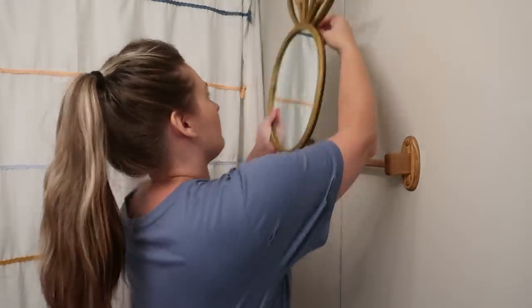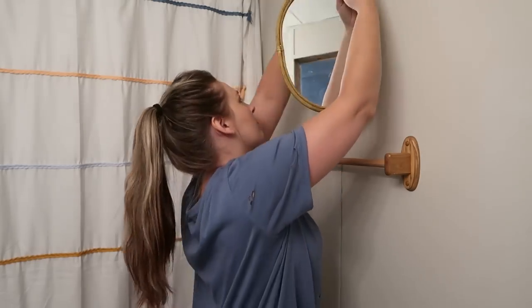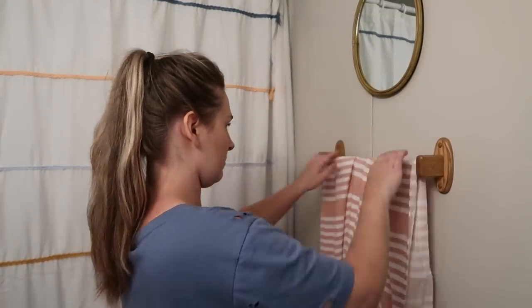So I recently got this super cute pineapple mirror. I shared this in one of my last videos. I love this mirror. It is so cute. It's a rattan mirror, but it's such a cute decoration to go over the hand towel rack right here. And I actually have three hand towels that look so cute in this bathroom. So I love that I'm able to change them all out and always have a clean hand towel in this bathroom.